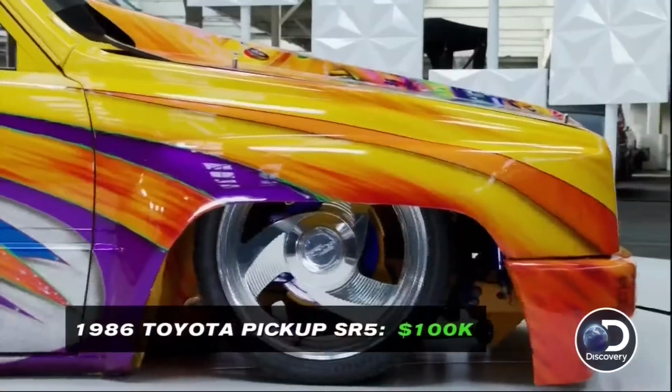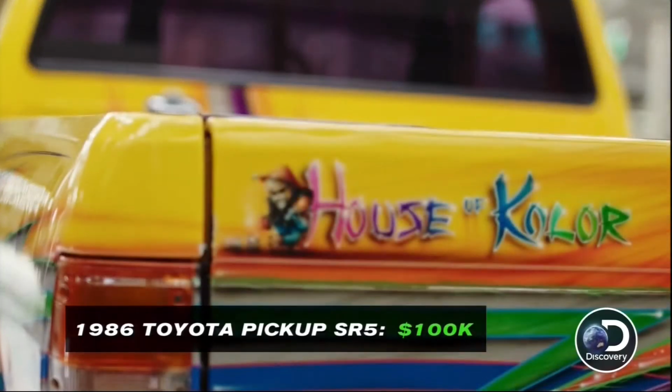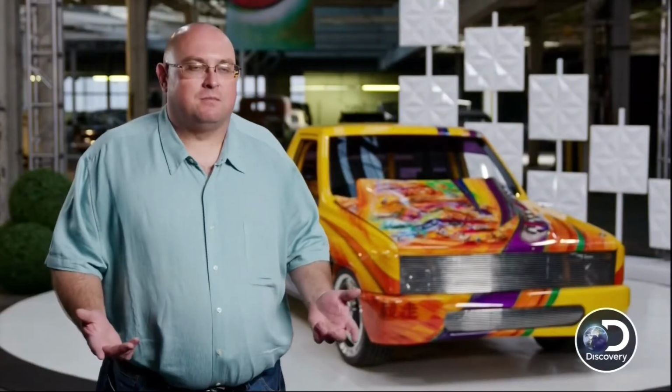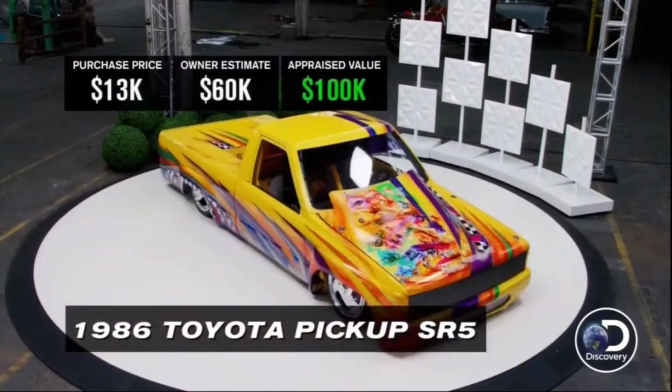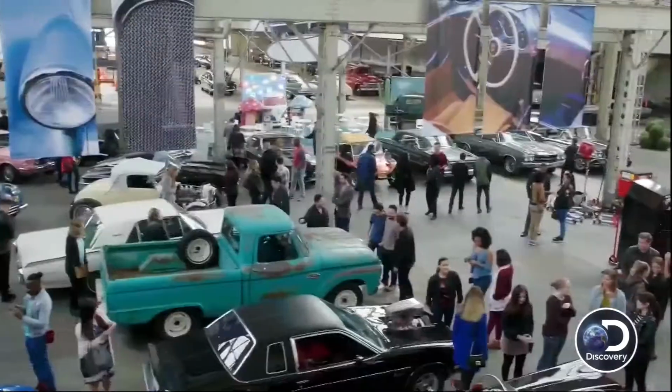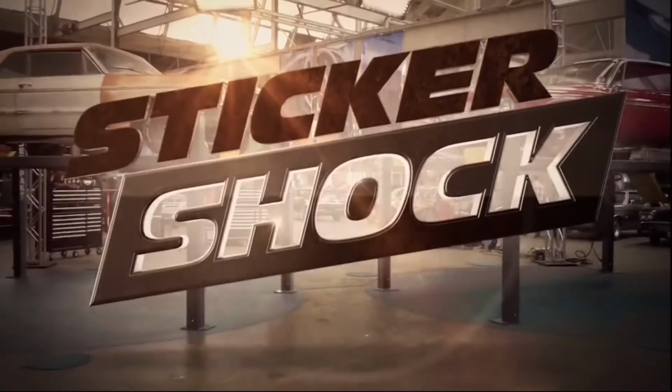It's a very rewarding experience to know that something that I started by myself, just out of the love for the truck, has grown into something that's far encompassed anything I ever imagined. Well, that's another sticker shock in the rear view. But before we go, here's the final tally.